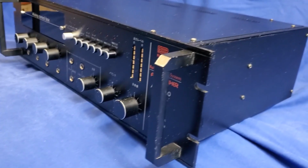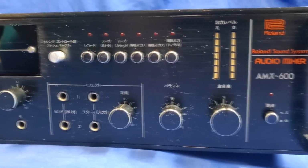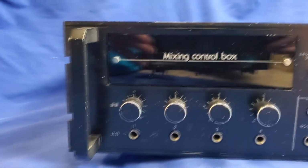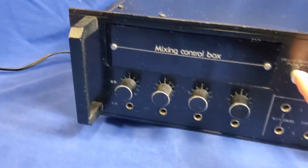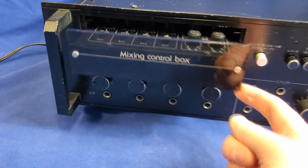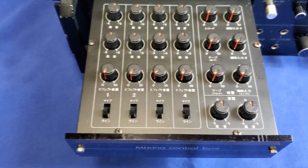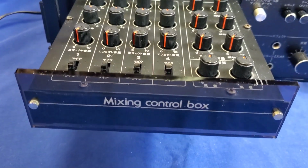Also, the AMX-600 comes equipped with mounting rack sides, and the AX-2400 does not. The AMX-600 has a very smooth polished faceplate, and the AX-2400 does not. The AMX-600 reminds me of a vintage kind of like Pioneer stereo receiver. The AX-2400 mixer was released from 1982 to 1983, but the AMX-600 was only released in 1983.